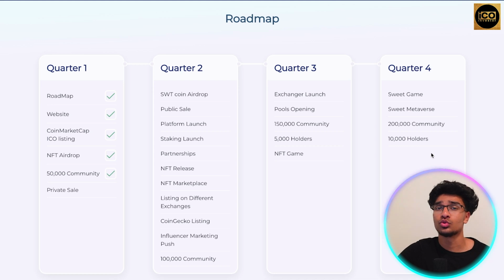Then wrapping up 2022 for Q4, they're going to be doing a Sweet game, the Sweet Metaverse, a 200,000 community goal, and then a 10,000 holders goal. So definitely a lot planned and a lot in store for this project. They're definitely planning ahead, getting a good ground and a good vision of what they're coming up for the future. So definitely exciting stuff, and hope they follow through and we see some awesome stuff coming out for this project.